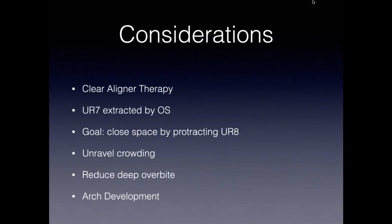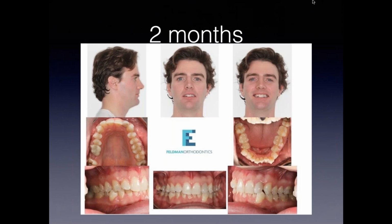So these are my goals. And here he is at 2 months. So the V-Pro was huge for him, and I did do selective propel for that protraction. So at 2 months already, we have significant change, starting to get some alignment.